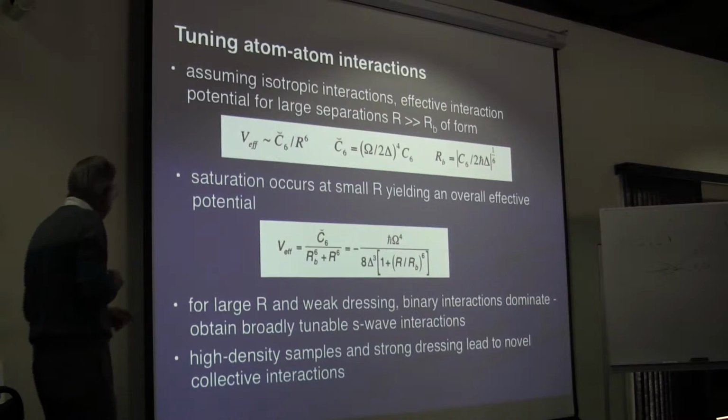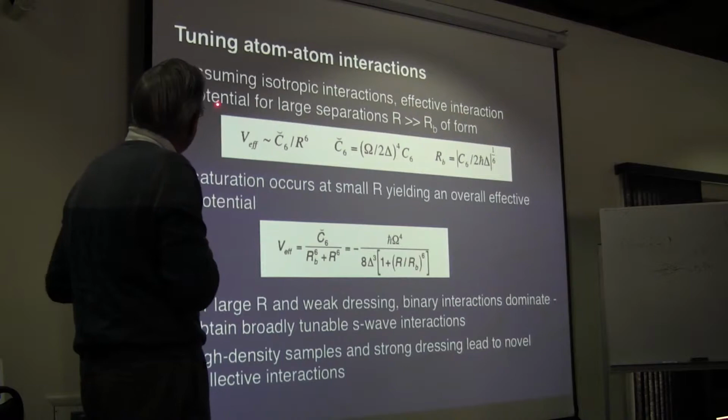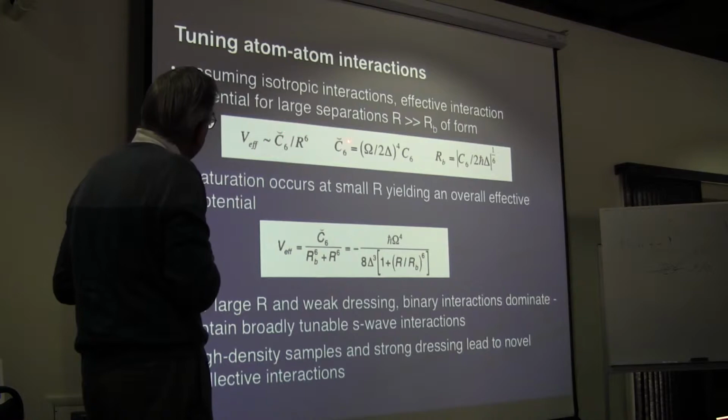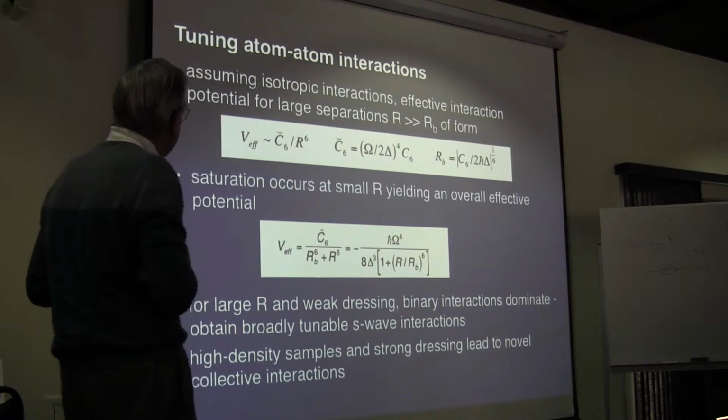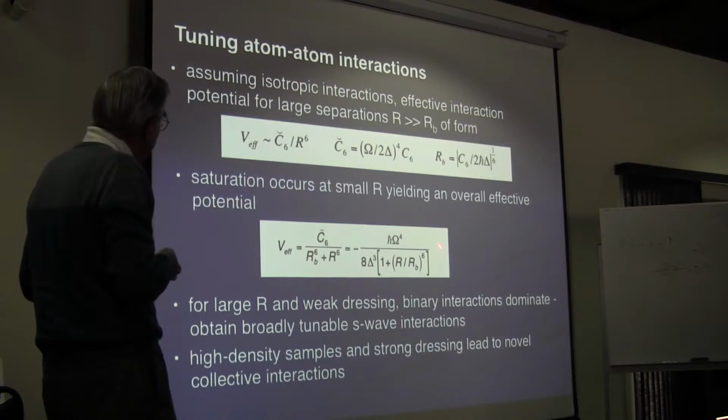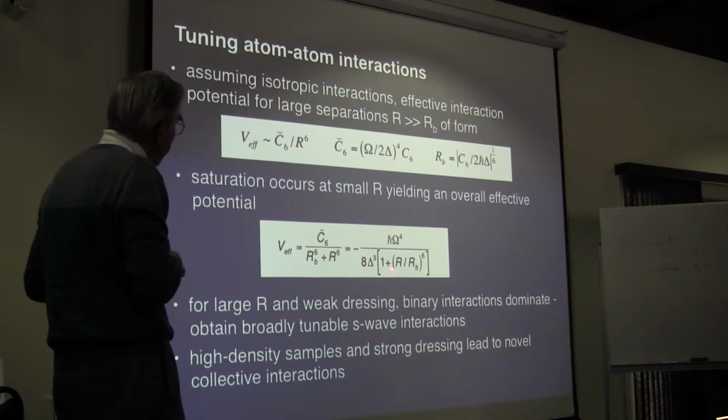So if you have isotropic interactions, the effective interaction potential for large separations, well beyond the blockade radius, is given by something of the following form: one over r to the sixth, a van der Waals potential with some constant. This constant is not the usual C6 constant, but rather a C6 constant modified by omega and delta, the detuning and the Rabi frequency. The blockade radius, remember, is given by C6 over this to the one-sixth power. Now, the interesting thing is that because of the blockade radius, you get a saturation of the interaction at small r, and that yields an overall effective potential that looks like this. It's got a blockade radius down here at the bottom. And then again, you can express it in terms of the Rabi frequency and the detuning.